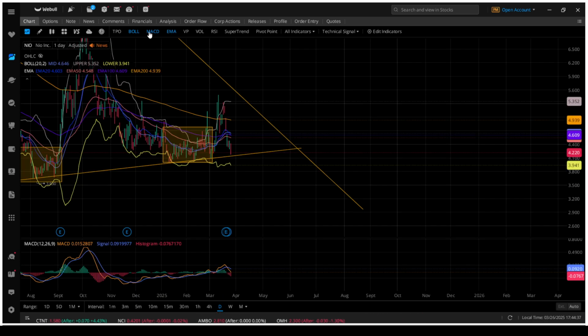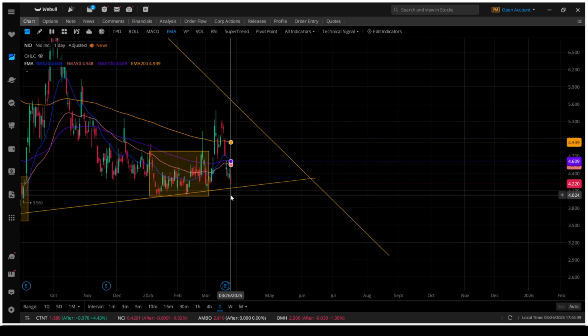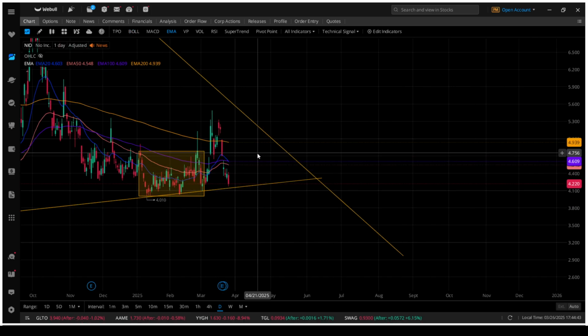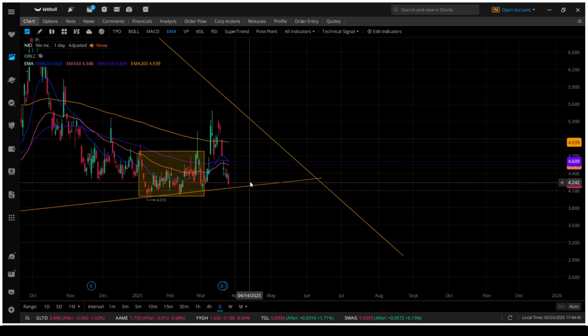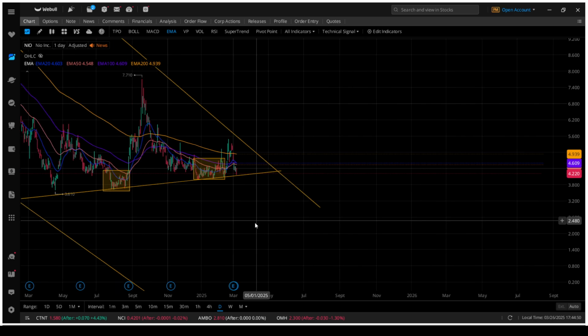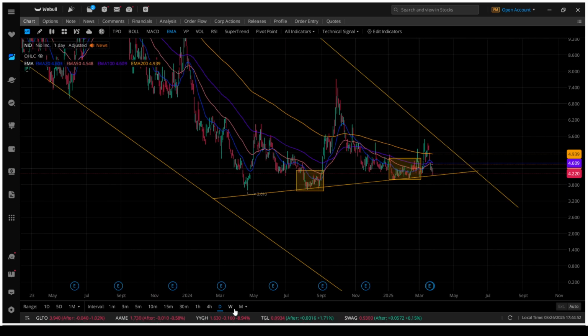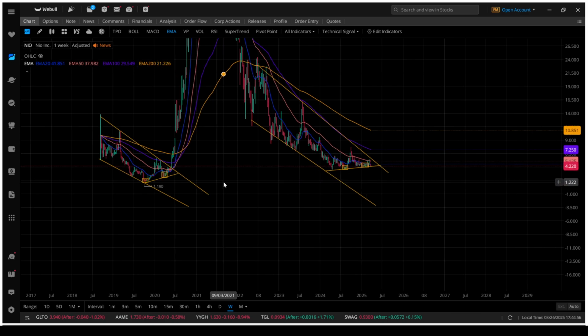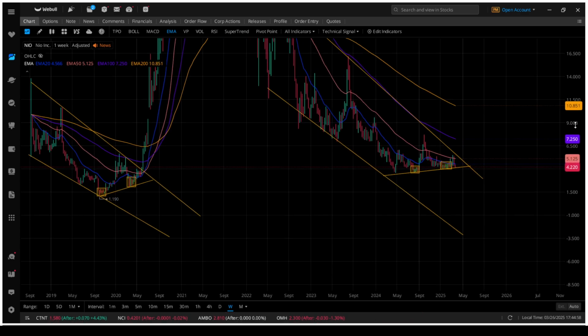And then also EMA-wise, here you go. You have all of them right there clustered up. To me, it's not going to take much for NIO to pop out of this channel. I mean, it's going to come on some crazy volume out of nowhere type of setup, in my opinion.